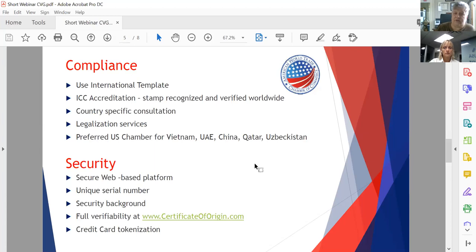We use the international template for certificates of origin. It's got a security background on it. It's got a barcode on it. It's got a QR code on it. It's got a unique identifier on it.